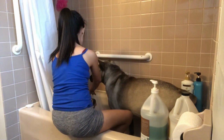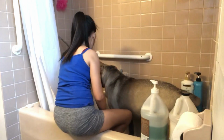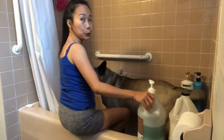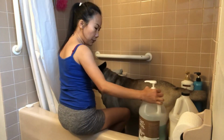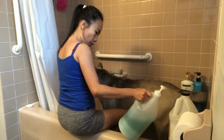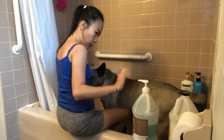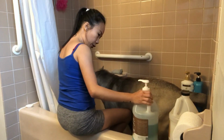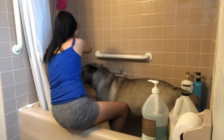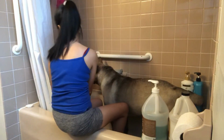So I can wait. It's because the water is still cold, so let's just wait a little. So this is her shampoo. Actually, this is a combination of two shampoos already because the other one had only a small amount in the container, so I decided to just combine it. So I think it's hot now. Yeah.